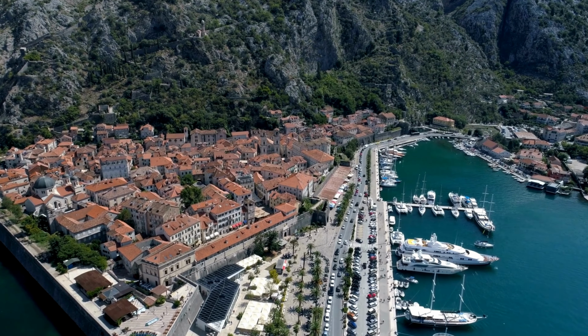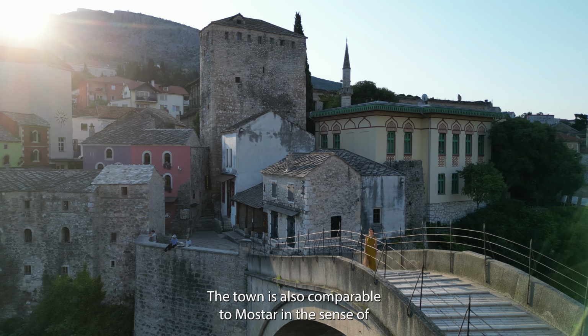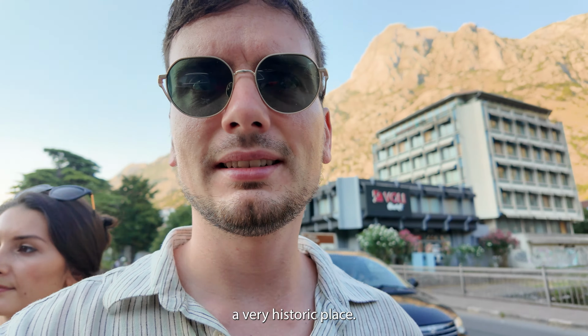The town is also comparable to Mostar in the sense of you'll only see it when you're in it. So around it there's just this busy road. You would never expect that you're about to enter a very historic place.